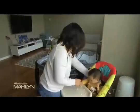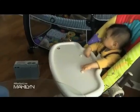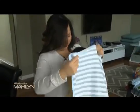So even feeding him in the morning in the kitchen, he's crawling around everywhere. And the last thing you want is cold feet on a little baby. So we're turning up the heat a little bit more than I think we probably need to. Marilyn, please help our family stay warm this winter.